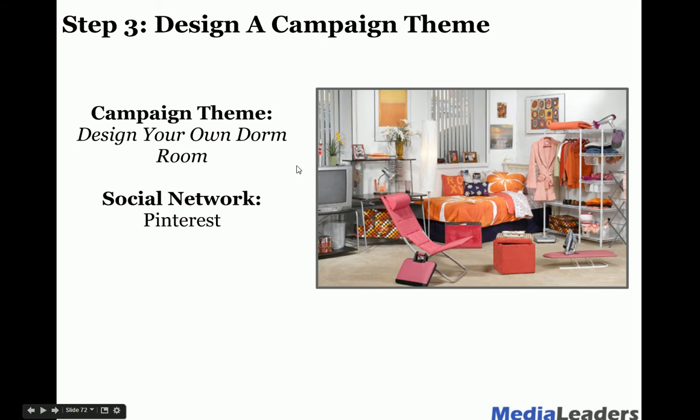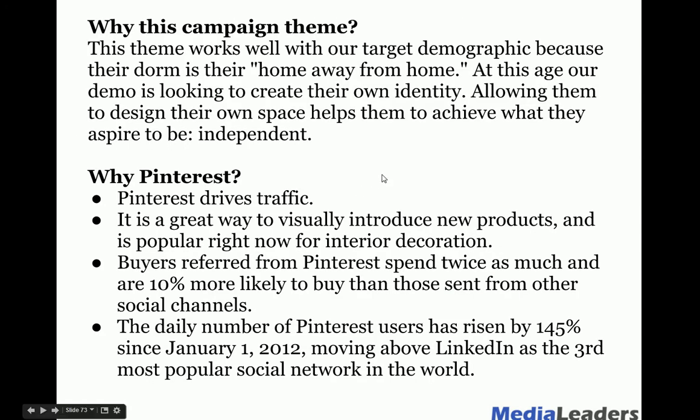Now, let's design a campaign theme. How about design your own dorm room? Social networks are Pinterest. Next, why this campaign theme, Josh?